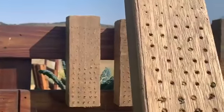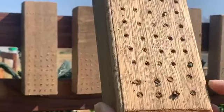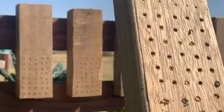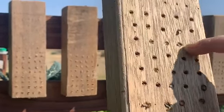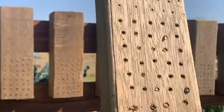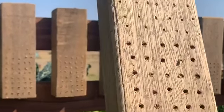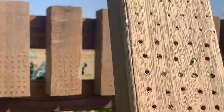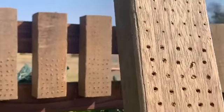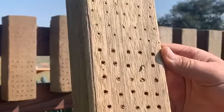Okay, so you can see that these bee hotels have been packed, and there's 3 different size holes over here, and we'll see at different times of the year different holes get used. But these holes are packed full by solitary bees, okay? And the solitary bees are very important pollinators. So what we'll do is, I showed you the carrot tunnels a little bit earlier. In spring, when we lock those carrot tunnels up, we'll take one of these bee hotels, or actually 2 bee hotels per tunnel, and we'll put the bee hotel inside the tunnel, okay?